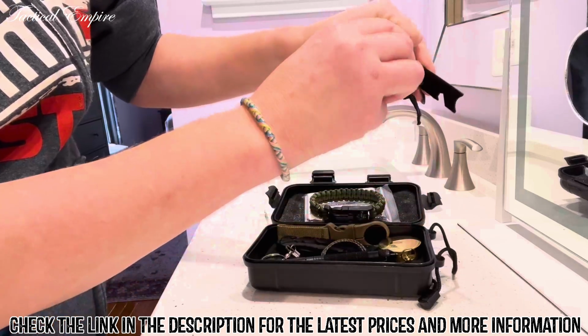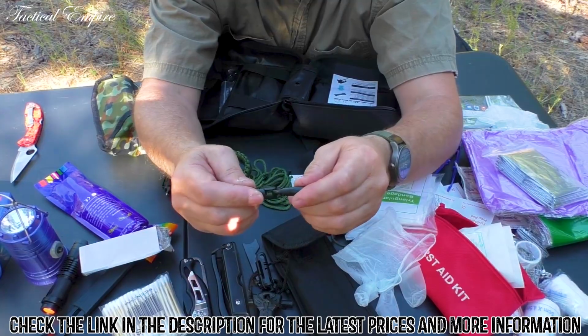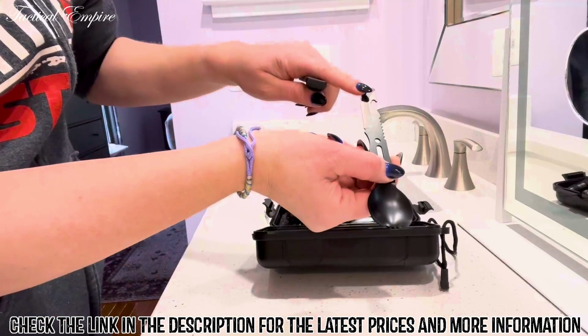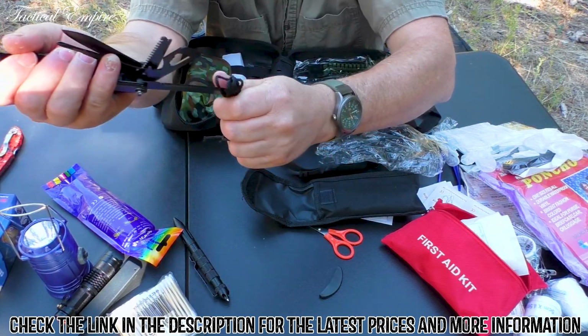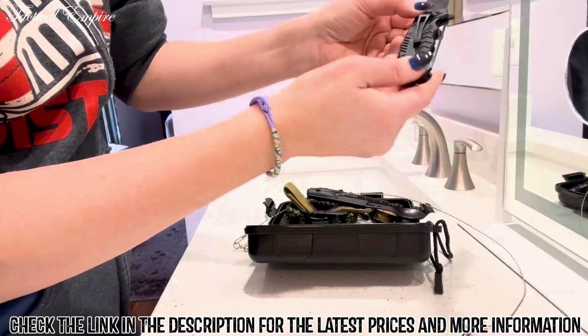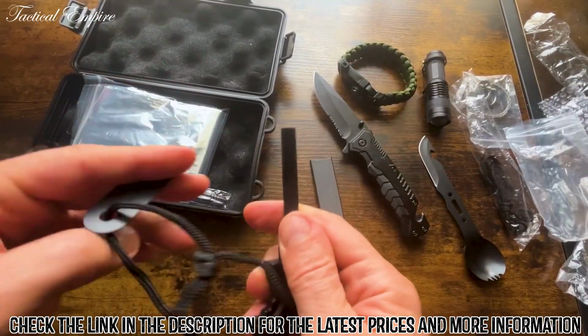The waterproof box keeps your gear safe and dry, ensuring it's ready when needed. A great gift idea for fathers, husbands, or boyfriends, this survival kit makes an excellent stocking stuffer or birthday present. With all the essentials in one kit, it's an indispensable companion for any adventure.